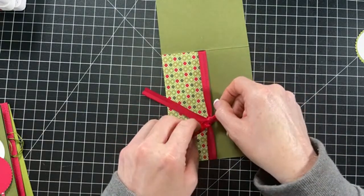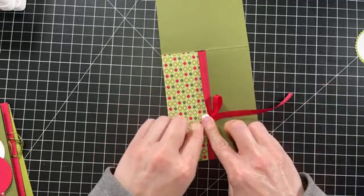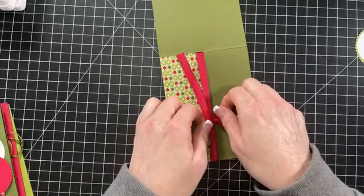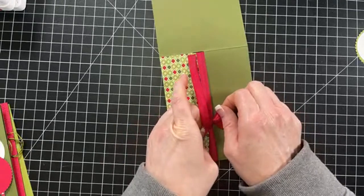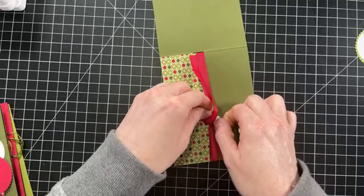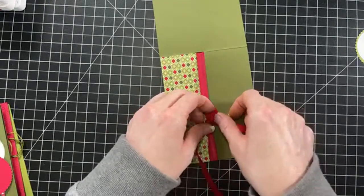Okay, so then we'll tighten this. I think this bow actually needs to go that way. So then we'll tighten it, and then we'll very carefully adjust how our loops are. And then we'll tighten it again. And this loop over here did not come out perfectly how I wanted it to. So we're just gonna fake it as we tighten this. And I want the loops to be fairly small, and I want them facing this way. So you just have to manipulate it a little bit, and then we'll puff up these bows again.